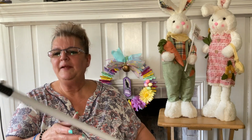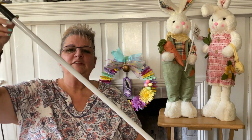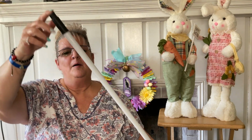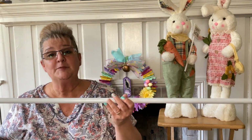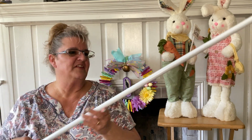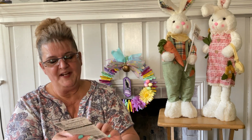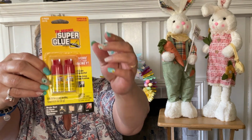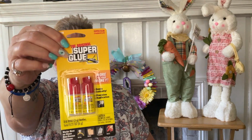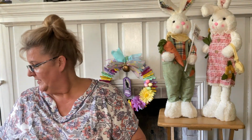All right, so I picked up this pole. I believe it's a little bit shorter than the normal poles that they have at Dollar Tree, but the reason I bought this actually is for the dustpan that I showed. I think it was the last haul, but that's what I got that for. I needed some more nail glue, and this is what I use right here. It has the nails, but it's a two-pack, and this actually works really well. That's what I have on right now. So I picked those up.